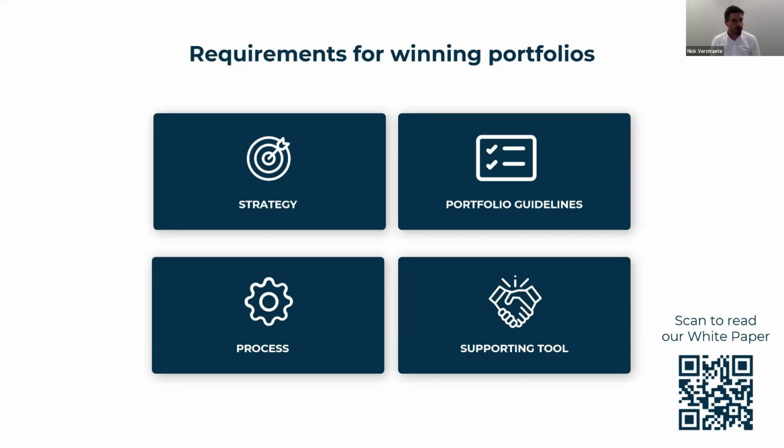Try to agree upon portfolio guidelines between the different stakeholders. Think in process, not in project, to really create that sustainable recurring approach. And also think about what is a good tool to support that, to actually facilitate that, and to facilitate that collaboration between the different functions.